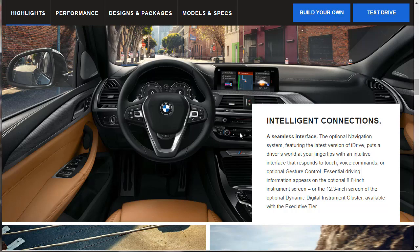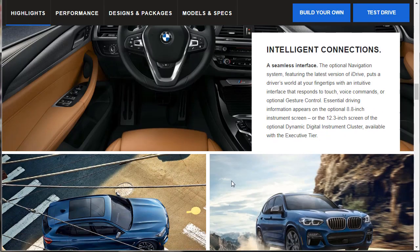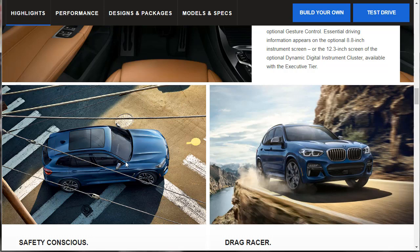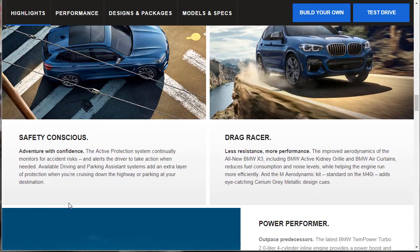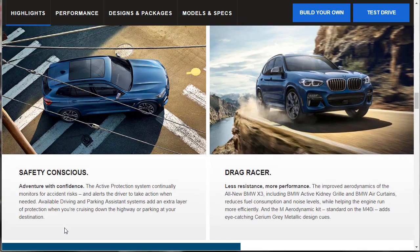Let's see, what else? Just some more shots. Nice shots. This is definitely like the M40i version. It's just very good. Safety conscious. The active protection system continually monitors for accident risks and alerts the driver to take action when needed. Available driving and parking assistant systems add an extra layer of protection when you're cruising down the highway or parking at your destination. And drag racer, less resistance, more performance.